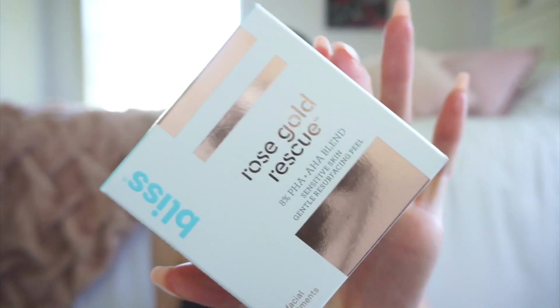At least half of these I'm using on a weekly basis. The first thing we have is this Bliss Rose Gold Rescue. This is a PHA peel, 8% PHA and AHA blend. And this is like the first skincare product I've ever purchased from Bliss.